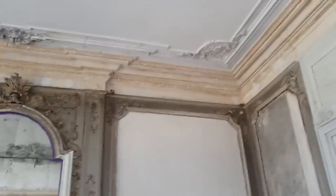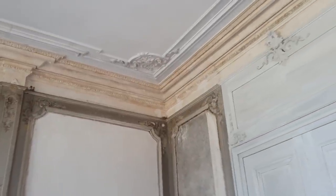Wow. Morning everyone, I'm back in the salon, surprise, surprise. Today is going to be a day of just finishing off the sanding of the palmettes and getting the coving ready and prepared for painting. Finally, yay! So there's still some sanding to do of the picture rail at the top.